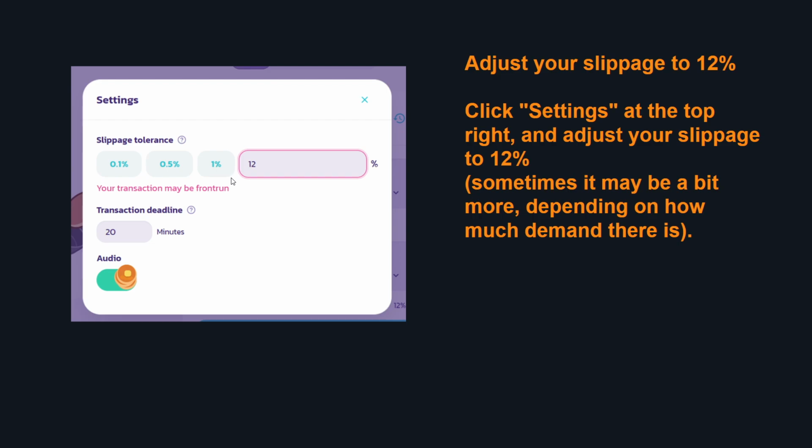But all projects these days, just because of what happens in terms of things being exchanged and prices fluctuating, to make sure that the transaction goes through properly, you have to set the slippage to 12%. And yeah, sometimes it may be a bit slow depending on how much demand there is. Usually it's up to the project owner to know exactly what slippage to set. So just because you set this slippage for this project, it might be different for another project that you end up buying in the future.